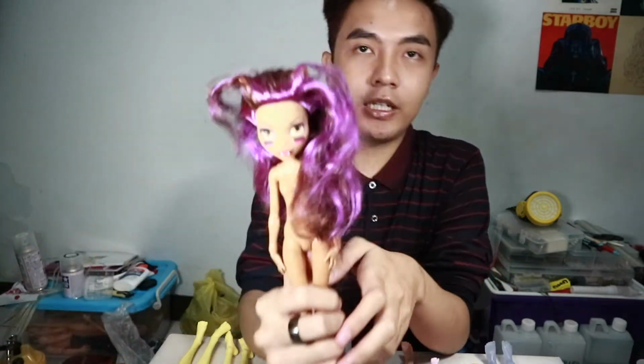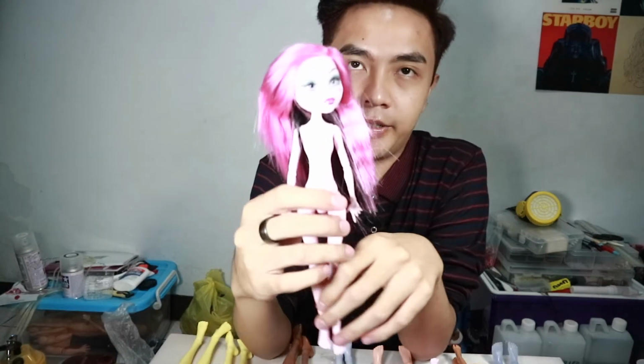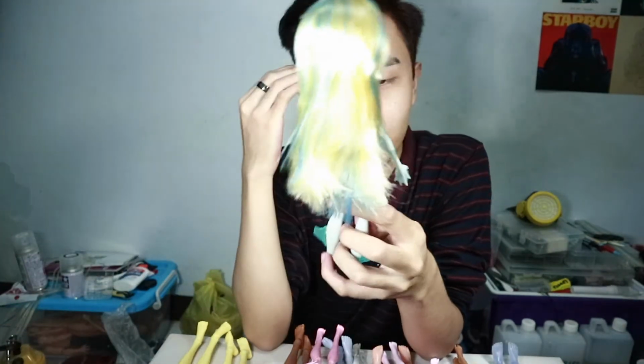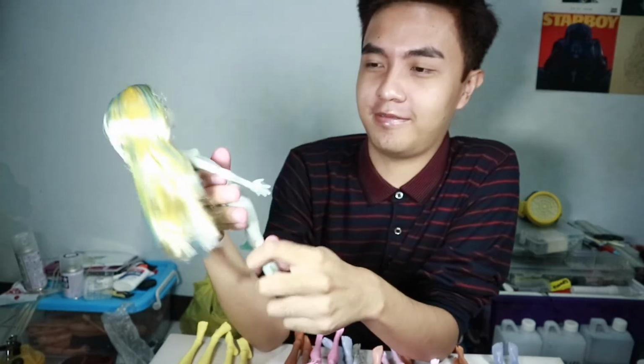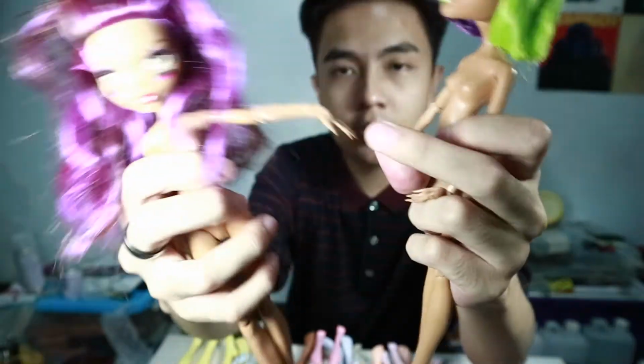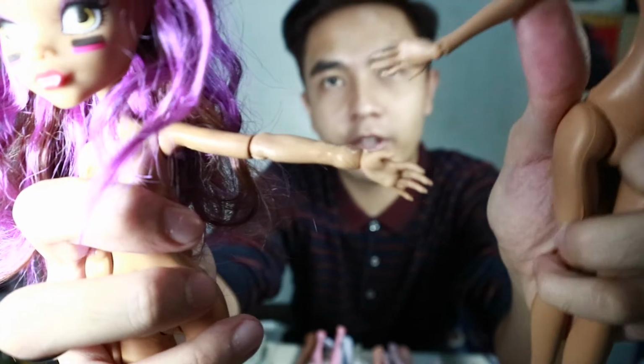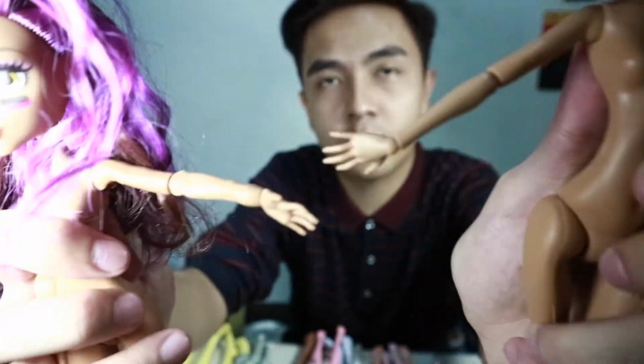I got Claudine. I got Draculara. I got, who is this? Spectra. I got Spectra. I got Gigi. I got this. Oh, I forgot this Australian bitch's name. Who is this? Laguna. I got Laguna. I got Claudine again, but the two Claudines I have are two different versions. This Claudine has this, I don't know, this arm thingy, and this one doesn't.